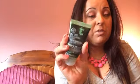So it's a better formula for during the day, because you don't want to have too thick a consistency of face cream on your face if you're applying a face of makeup as well. So I find that this does wonders underneath your makeup because it helps kill bacteria. It's tea tree infused, which is awesome.